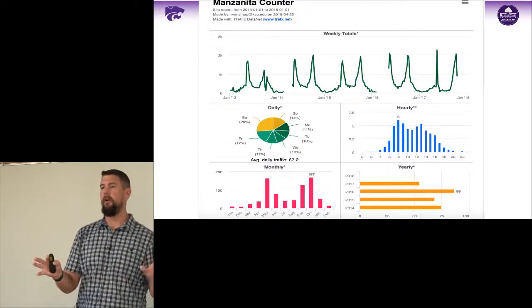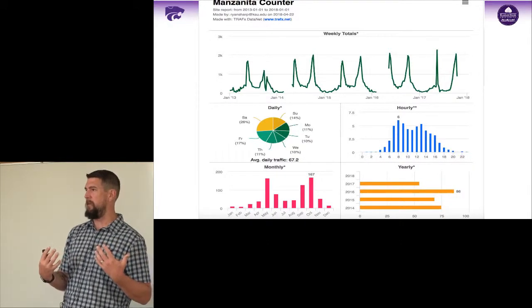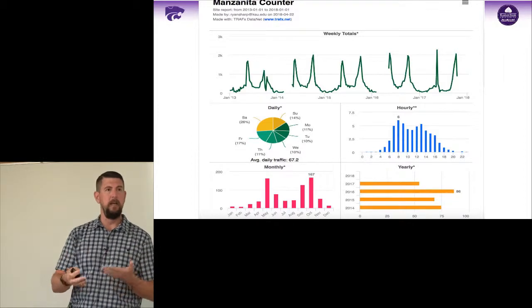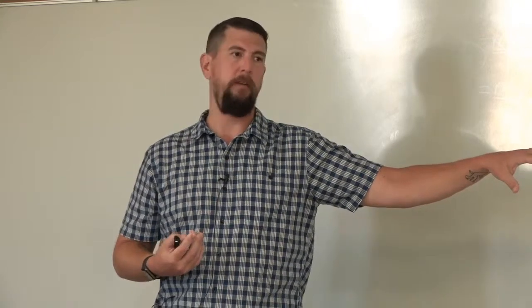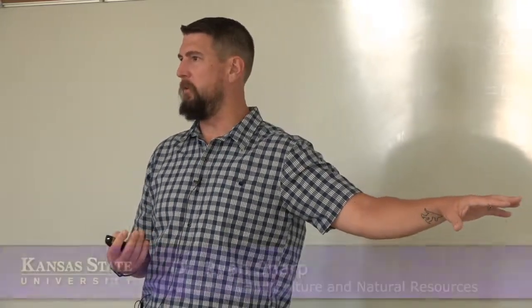If you just put a trail counter out tomorrow, and then you got a bunch of data back, you won't be able to tell what it means, right? You have to calibrate it. You have to sit there and count how many people go through and make sure that the counter is actually counting those people. And here, we have the added elements of mule traffic. So how do you account for 4 legs going through at a time, right? So we have to calibrate those counters on a regular basis.